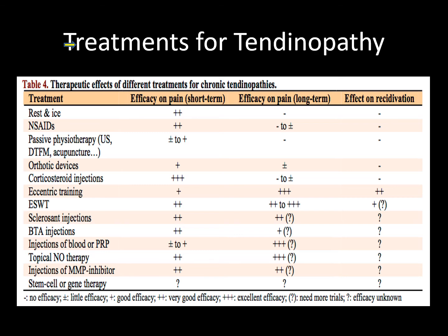Here's a summary slide for the treatment protocols for tendinopathy and their effects on short-term and long-term pain, as well as effects on recidivism. Now, on this left-hand side, you'll notice that we have therapies that go from progressively conservative to progressively invasive or even experimental. Rest and ice and NSAIDs and physiotherapy have been demonstrated to provide short-term benefit. Corticosteroid injections, namely, have been shown to be very good for short-term benefit in pain and possibly function, but not really give you a whole lot in terms of long-term benefit, and this is pretty consistent with what people see clinically.